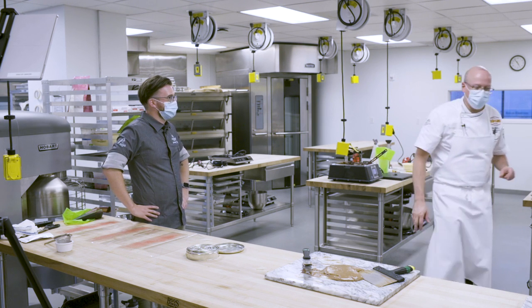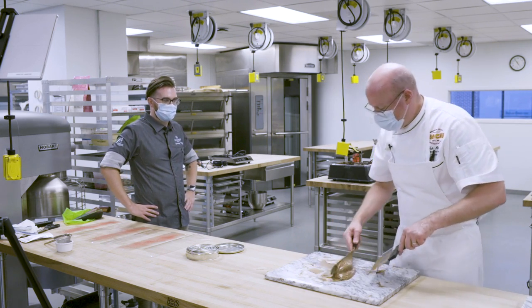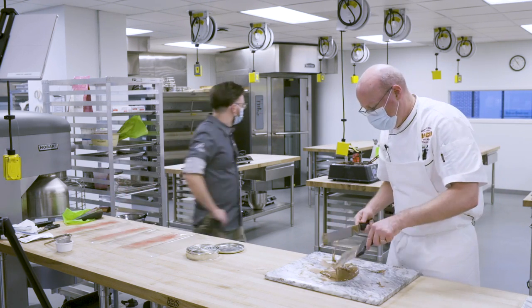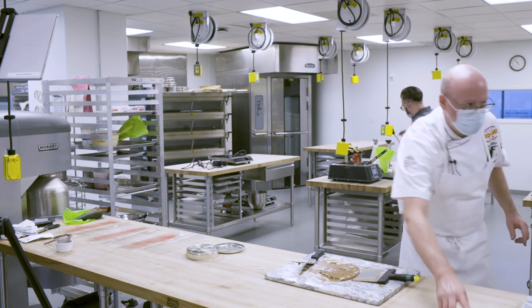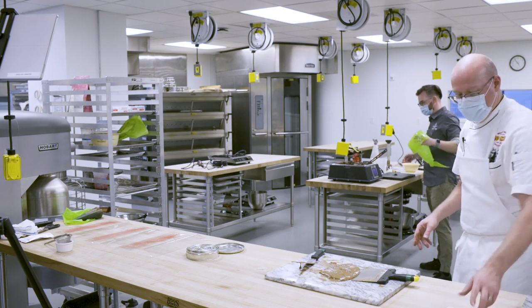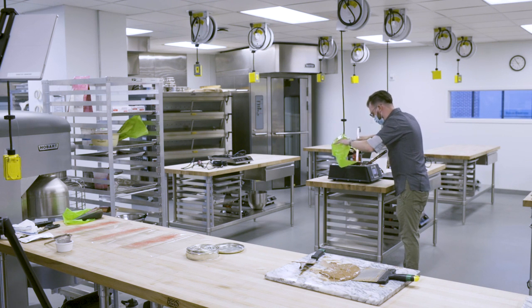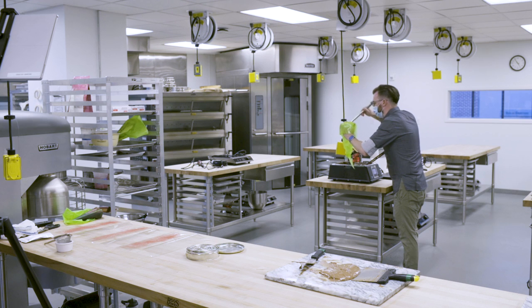So it just got a little bit thick. Think we can go ahead and use it though? I think we're going to be okay to use it. And if it doesn't work out, well, we know that it's because our chocolate was a little bit off. But for the sake of time, we'll just go ahead and get right into our bonbon making.